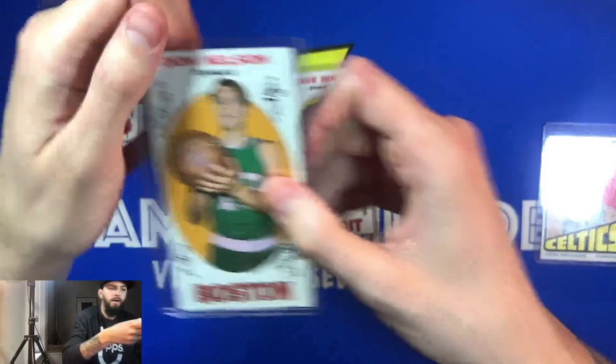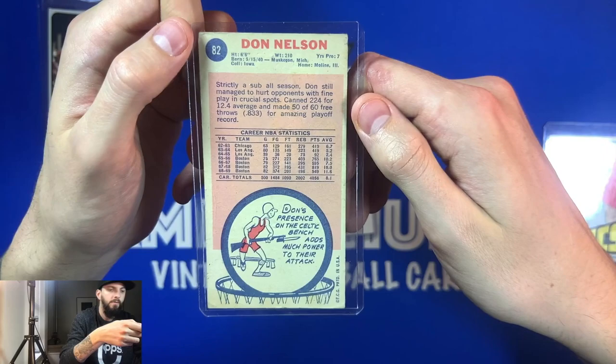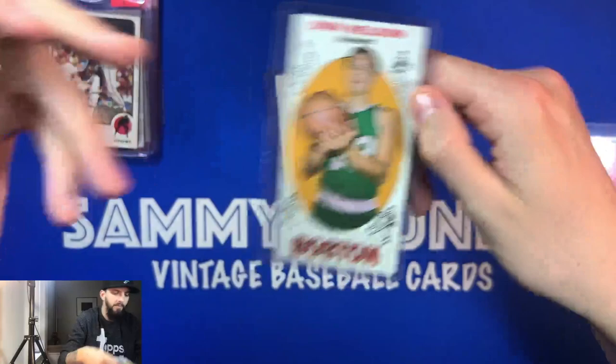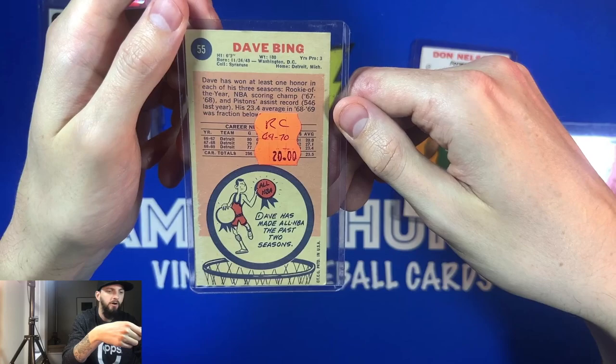I mean, it's technically not Don Nelson's rookie year, but this was the year where they started making official cards again in the 1969-1970 set. So this is classified as Don Nelson's rookie card. As I mentioned, it's banged up. But here's another rookie, Hall of Famer Dave Bing from the Detroit, I want to say the Pistons. They were the Pistons at that time. And this is also considered his rookie card because, again, they weren't printing any official cards prior to that.